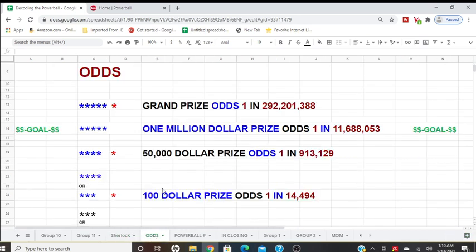Well, let me go over the official odds. The official odds to get the grand prize, all 5 white ball numbers and a red ball, are 1 in 292 million. My goal is to get all 5 white balls correct, because the game is geared up for the white balls. I'd love to win the grand prize, of course. Just the odds on the white balls are 1 in 11,688,000. In other words, you can make nearly 12 million 5-number combinations out of 69 numbers. I don't want to give any illusions that this is going to be easy to win.